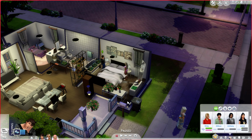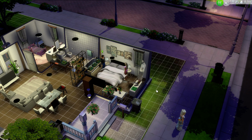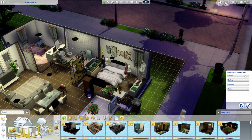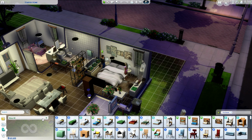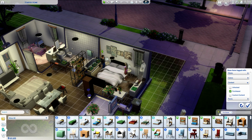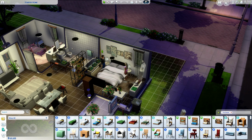Okay, right, so I have a little update for you guys. I now have tiny living, outdoor retreat, eco living... Hang on. I have a few new packs. Okay, right, this is what I need. I need to go here, and then packs. Okay, so I have eco living, outdoor retreat, spa day, dine out, tiny living, and that's it for the time being.